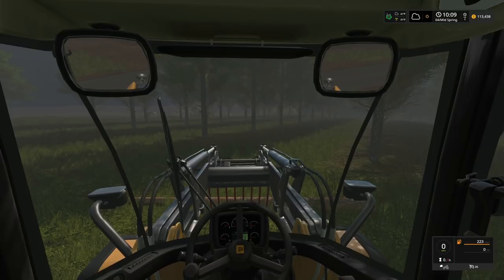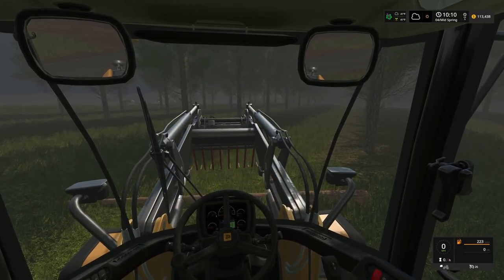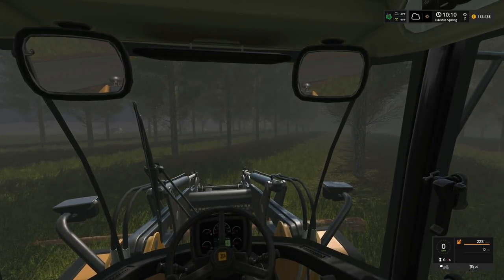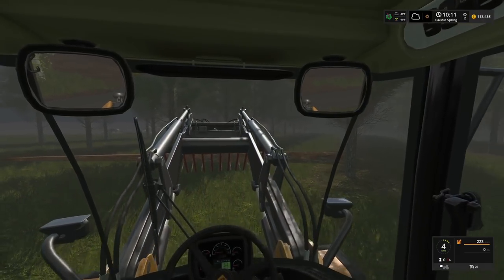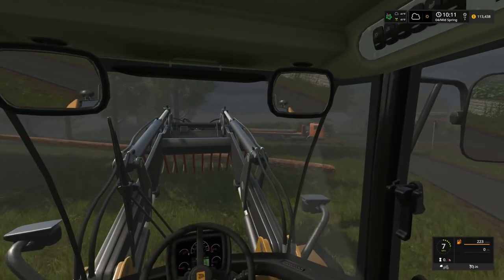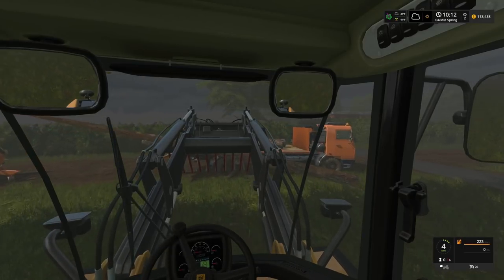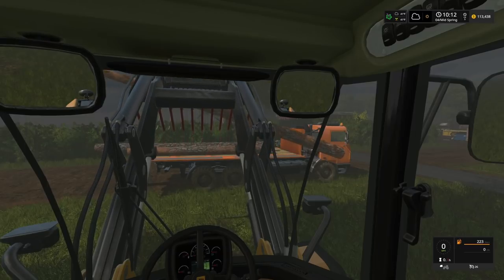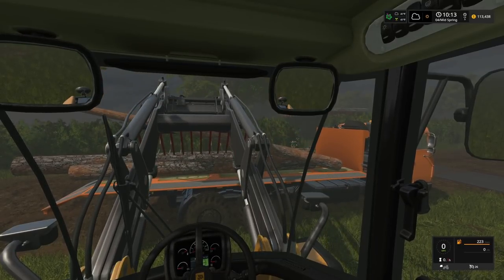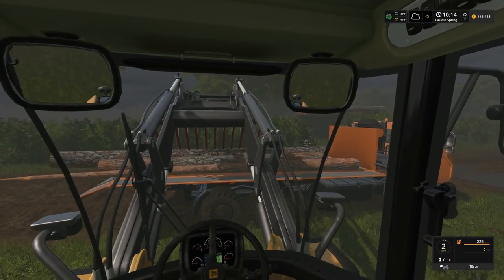Whoa. Careful there. Sometimes it's hard to tell where my other fork is there. What in the world is going on here now? Come on there. There we go. Oh, this is a little guy. Hang on there, buddy. You're almost there. You're almost home. Oh, hang on there, buddy. Oh, there we go. That worked out okay.